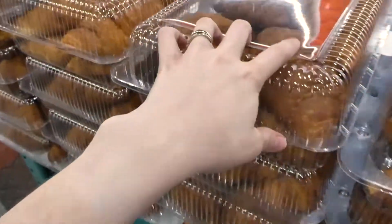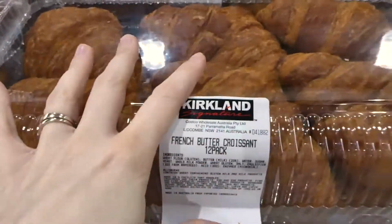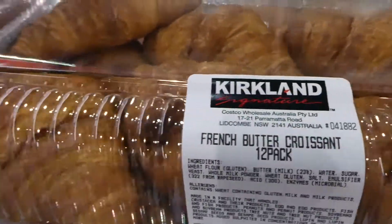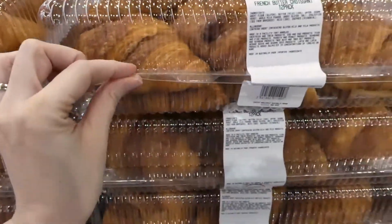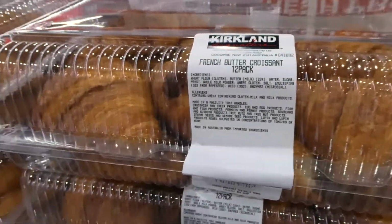And the croissants, my kids love these. Let's just go around here. They used to have mini croissants, because these are really big, but they don't seem to have them now. But these ones are $12. You get a 12 pack. They're super buttery. I've actually bought these before, ripped them up and made a breakfast casserole.